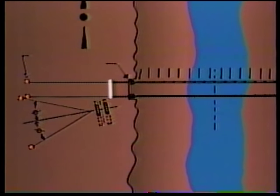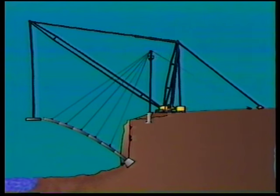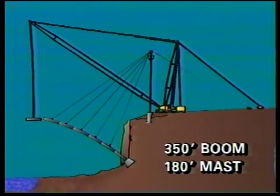The Skyhorse would be positioned in the abutment area, far enough off the center line of the roadway so the boom would clear the temporary tower when setting the ribs. In order to maintain a boom angle greater than 40 degrees, a 350-foot boom and a 180-foot mast was required. With this combination, the guy horse is capable of setting 54,000 pounds at a 280-foot radius. The ribs would weigh approximately 30,000 pounds each.